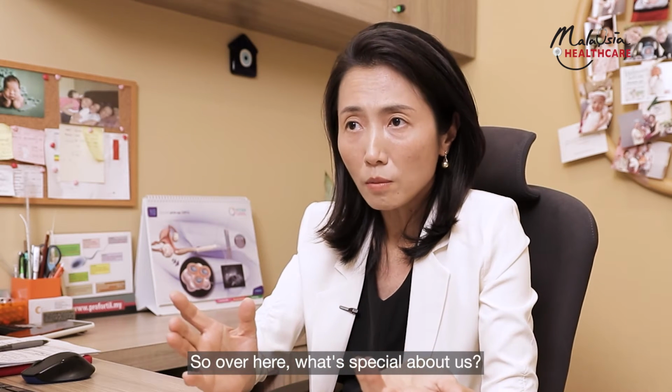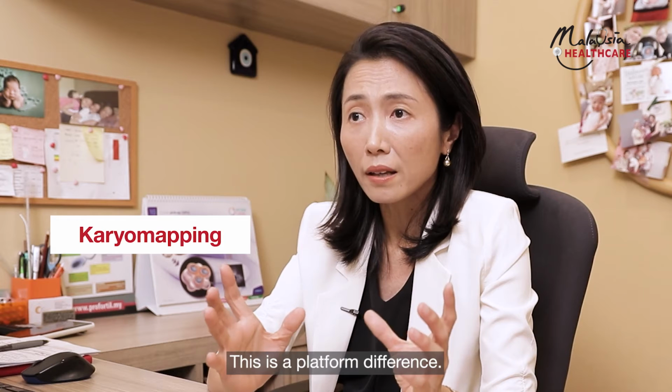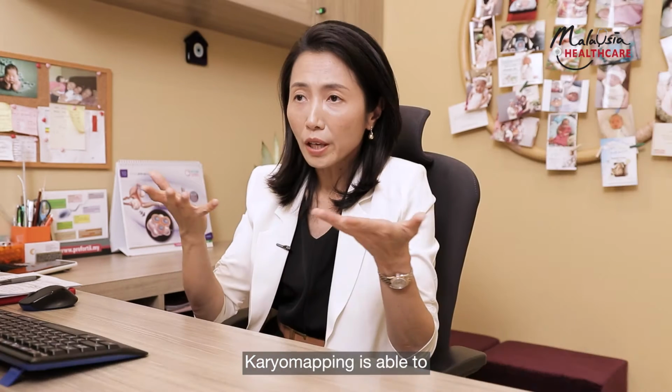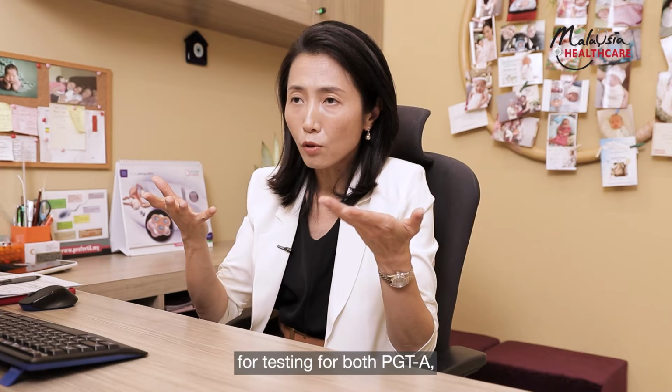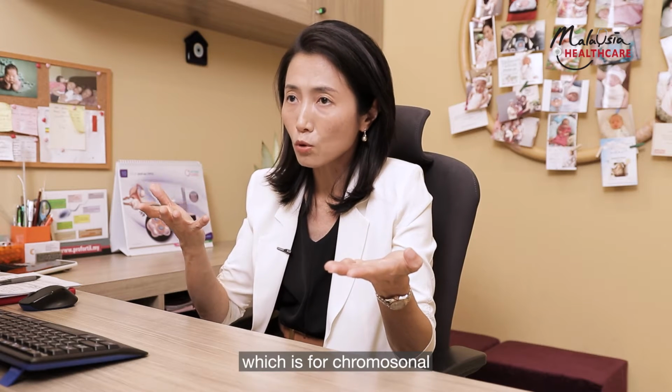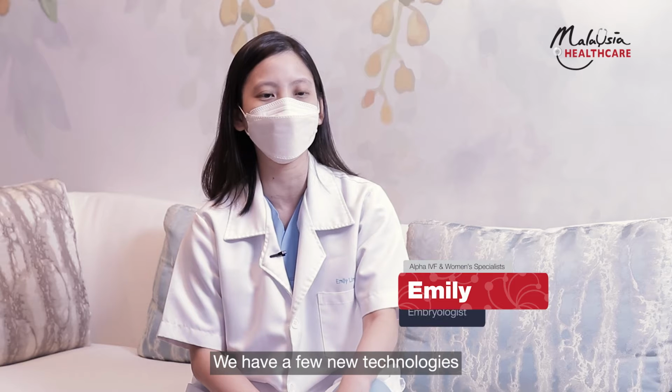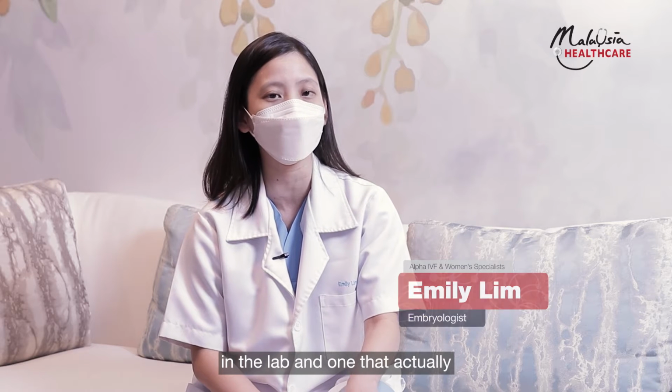So over here, what's special about us? We have Cardio Mapping. Again, this is a platform difference. Cardio Mapping is able to give us a one-platform test for both PGT-A, which is for chromosomes, as well as single gene disorders.